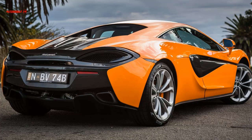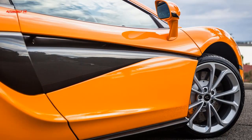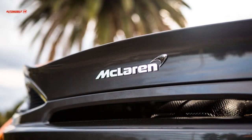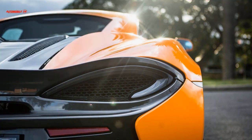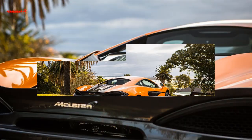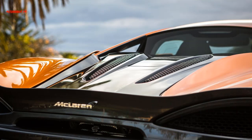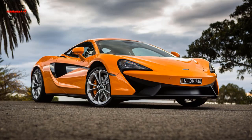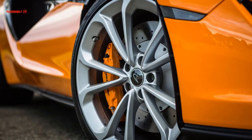Entry-level status aside, the 540C still looks devastatingly lethal, even at idle. And while it might miss out on some of the higher-tech wizardry of more exotic stablemates, it's still very much the real deal with a lot of the same race-derived engineering under its skin. Both the 540C and 570S use the same super lightweight one-piece carbon fiber monocoque, and both are fitted with the same 3.8-liter twin-turbocharged V8 engine and 7-speed dual-clutch gearbox. It's ever so slightly detuned for the 540C, but still makes a thumping 397 kilowatts and 540 Nm in comparison with 419 kilowatts and 600 Nm for the 570S.